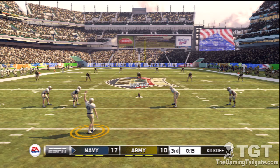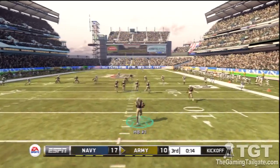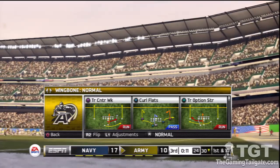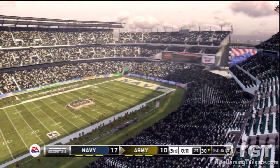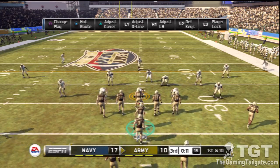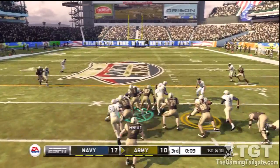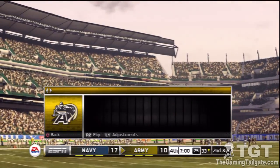Navy to kick. Number one, need to return. He really got a hold of that kick. He's to the 10. He's to the 20. He's taken down at the 30. This drive will start at the 30-yard line. Tackle around the 33-yard line. So with one quarter remaining, the midshipmen lead 17-10.